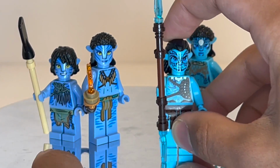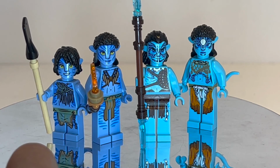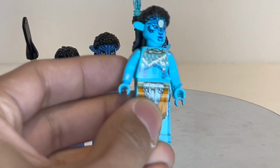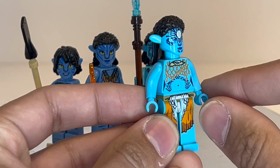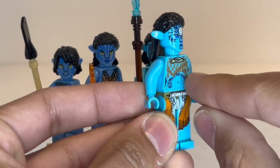There isn't one set where there is a reuse of a certain figure. Every single one includes a different style of the minifigure, so that is a really cool thing. One thing that I find really impressive is that they were able to depict a pregnant Na'vi really well. In the movie, the character is pregnant, and you can really see that in the way that the printing is kind of shaped around the tattoos here.